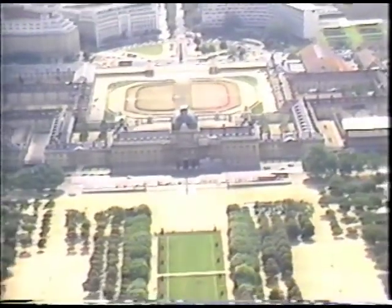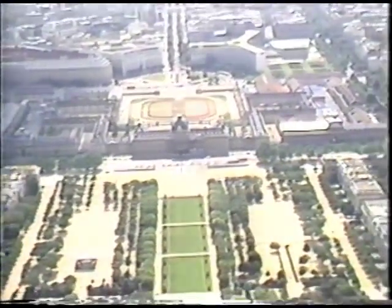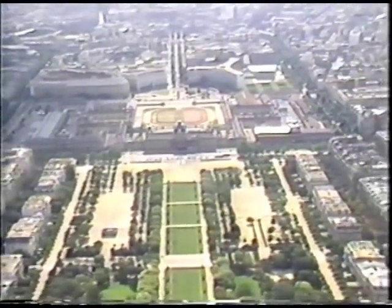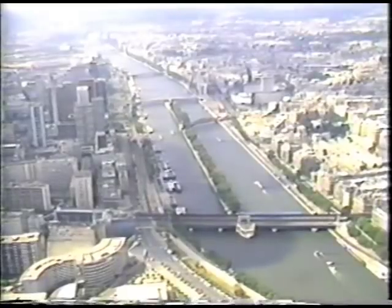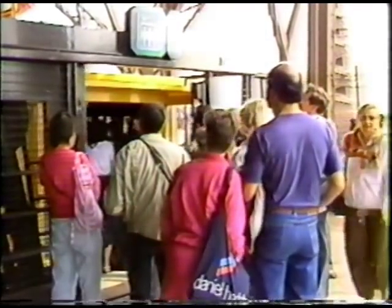The École Militaire, the French military academy, stands at the end of the panoramic Champ de Mars, or Fields of Mars. It is still in use as a military academy today, and was entered in 1784 by Napoleon Bonaparte, who left with the rank of second lieutenant in the artillery.